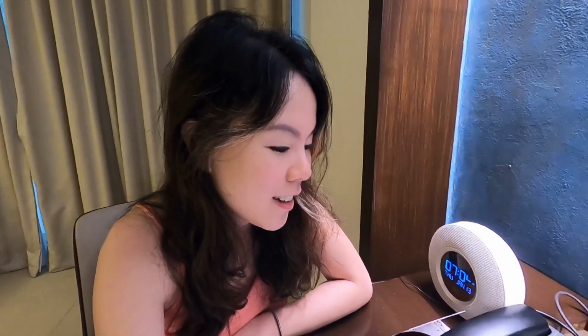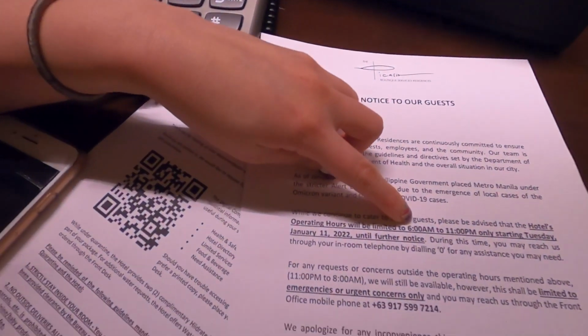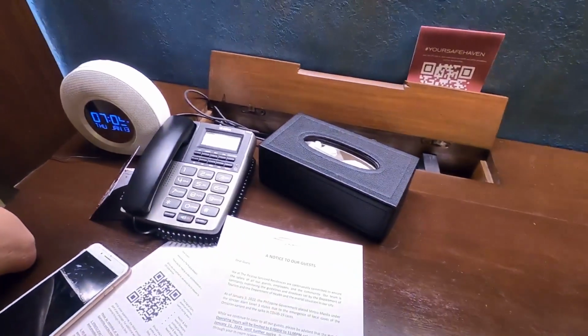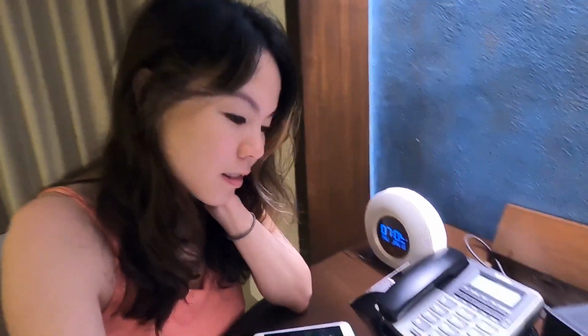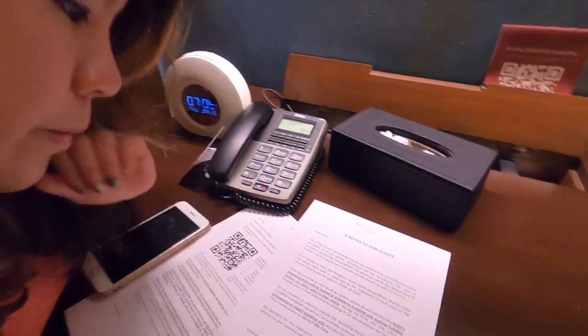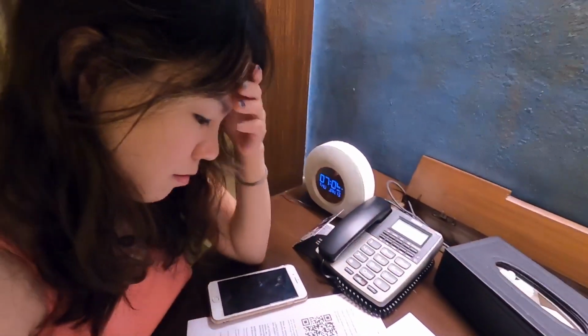I got nervous there. There should really be somebody. So here's what it looks like. 6 a.m. to 11 p.m. Hotels offering up be limited to 6 a.m. to 11 p.m. So 7 a.m. right now, there should really be somebody answering. It is very, very strange. I know I did call the right number. There's somebody that should pick up.